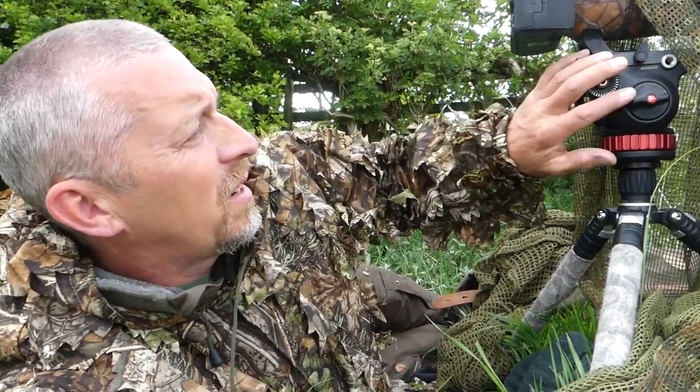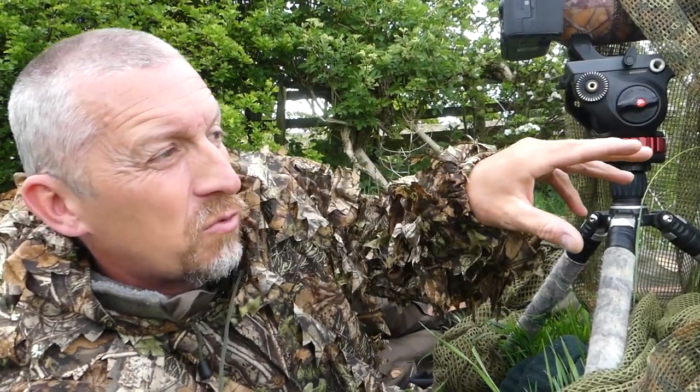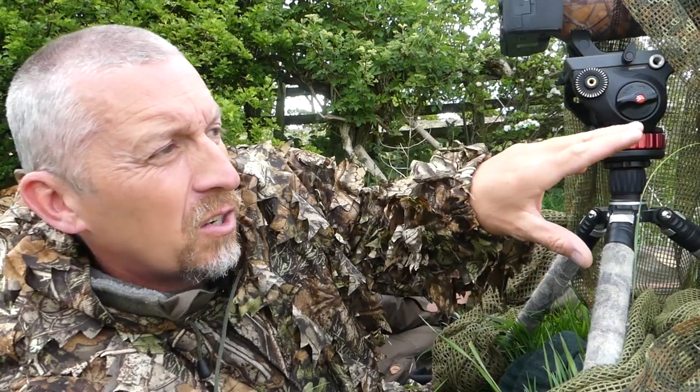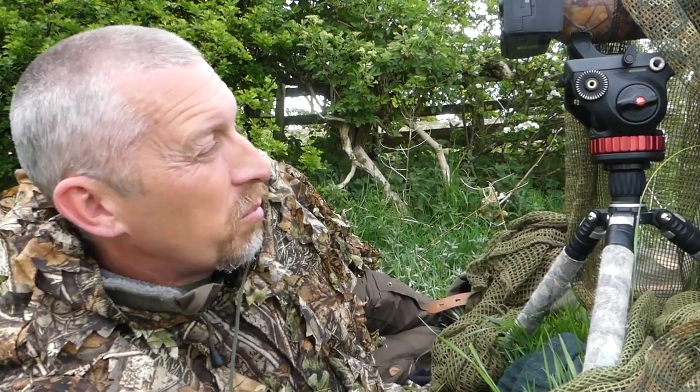So yeah, so far I'm really impressed with it. It's fantastic when you see these rabbits running across the field and you want to follow them and track them. It's ideal. So I'll probably end up doing a review.